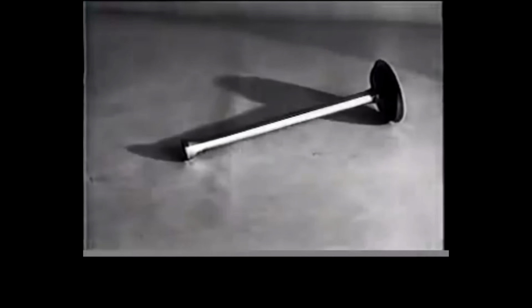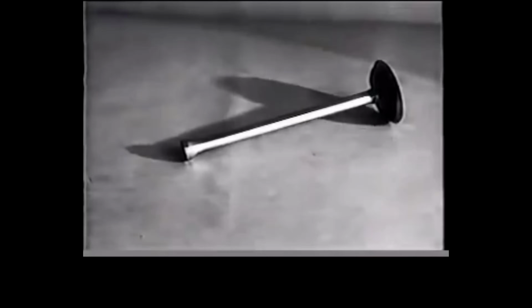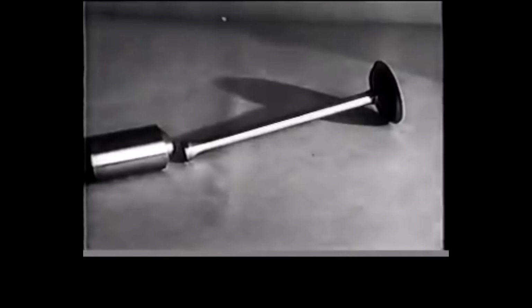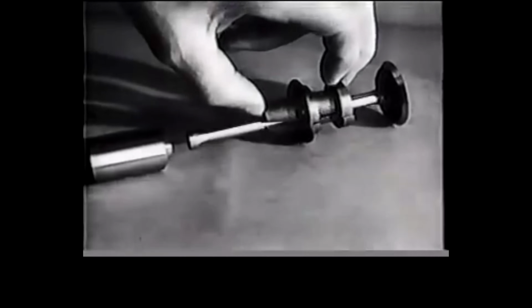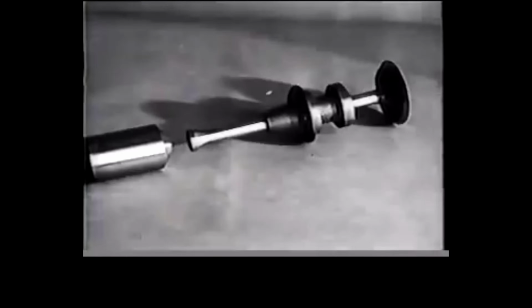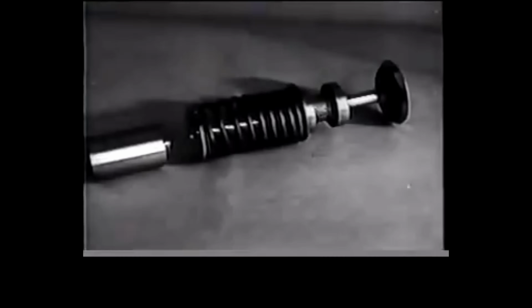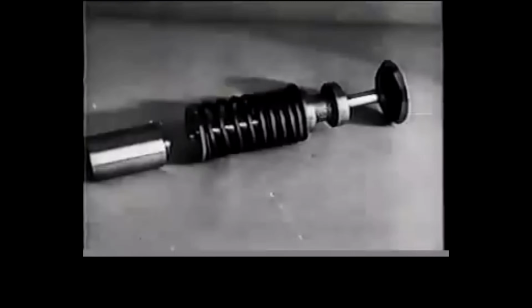The valves are non-adjustable and have a mushroom end. They are made of chromium and nickel alloy, and being light in weight, operate quietly. The push rod is hollow and is also light in weight. A split valve guide is used. Here's how the valve looks with valve guide, spring, and retaining washer.